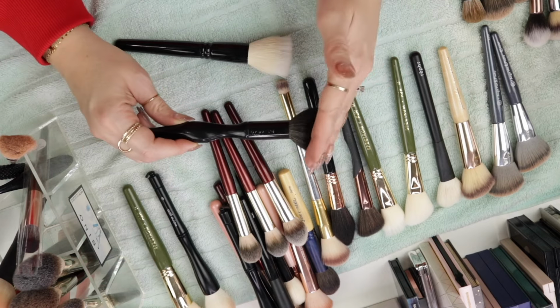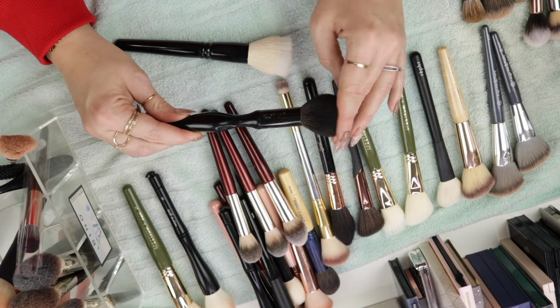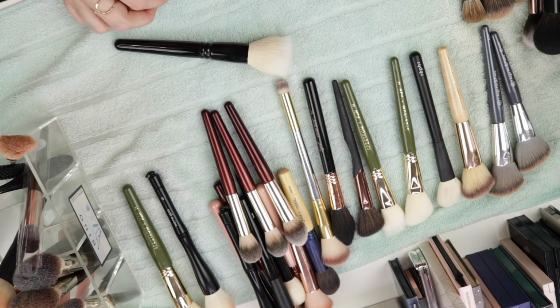Okay, here's one that I'm just gonna get rid of. This is a Sonia Kashuk brush. I've had this one for quite a while. These were actually pretty nice brushes, but it's just not one that I need anymore. I mean, I've worn away all of the writing on it.